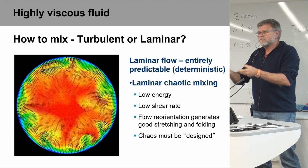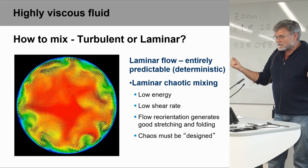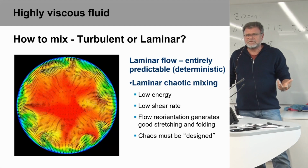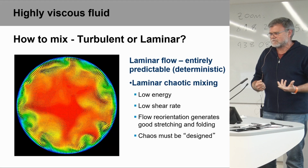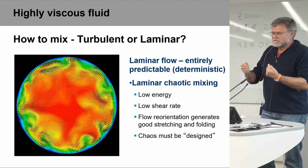Then we run it again, we change the direction. So that simple thing of just a simple linear shear is changed. But you can't just take any laminar flow and expect it's going to mix. In actual fact, it's almost certainly not going to. So you somehow need to design in the chaos.